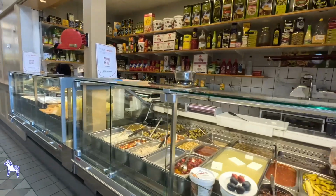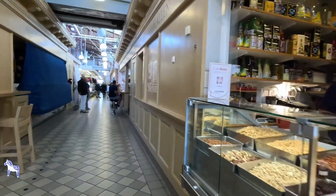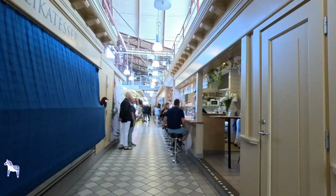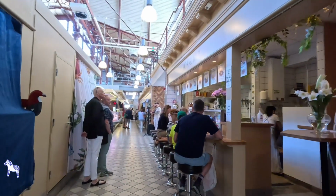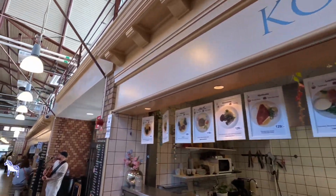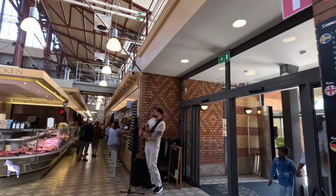Before diving into the culinary delights, I decide to take a leisurely stroll through the market. The atmosphere is electric, with people chatting, laughing, and enjoying the vibrant surroundings. The sights, sounds, and smells are a sensory overload in the best possible way.